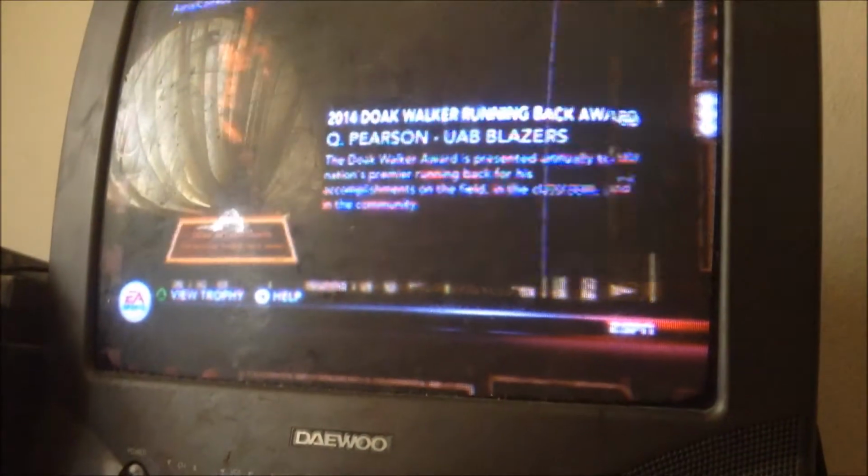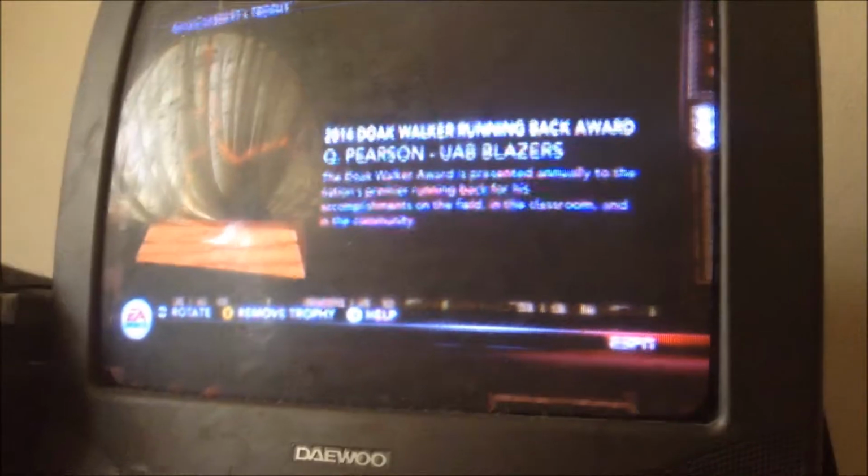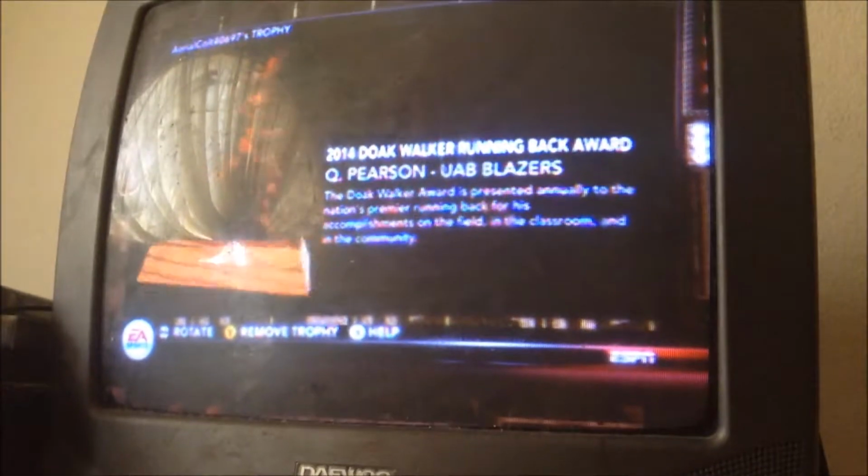Now we got the Doak Walker award for Quentin Pearson, also from my Coaching Carousel series. Jeez, man, UAB is walking away with the awards on here.